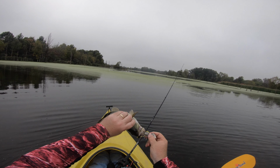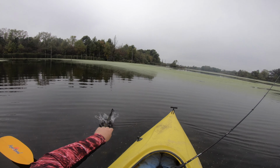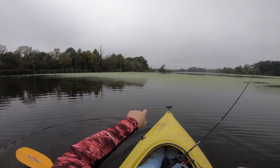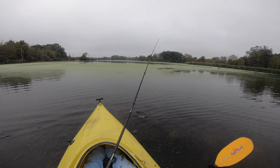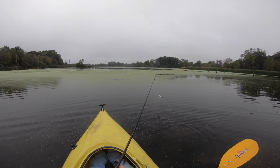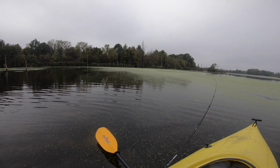See that hole in the side of the mouth? That's what's dangerous about the chatterbait, is sometimes you can lose them really easily. But these bass are sitting on this weed edge, or this weed line right here, and anytime that chatterbait's getting close, they're typically coming up and at least checking it out. Maybe not taking it all the way, but they're certainly going for it.